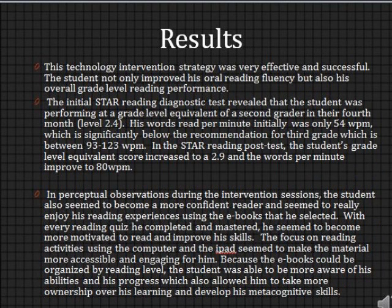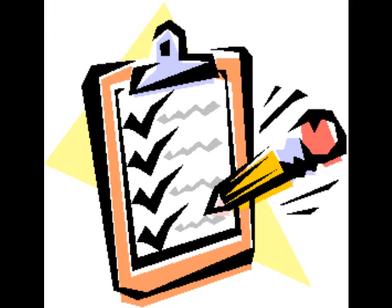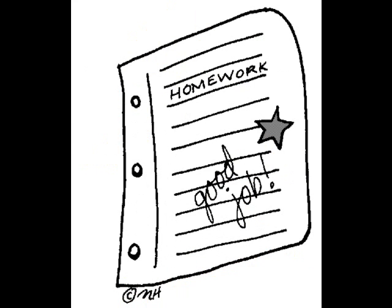The results of this research were that the technology intervention strategy of using ebooks was very effective and successful. The student not only improved his oral reading fluency, but also his overall grade level reading performance. The initial STAR reading diagnostic test revealed that the student was performing at a grade level equivalent of a second grader in their 4th month, which is level 2.4. His words read per minute initially were only 54 words, which is significantly below the recommendation for 3rd grade.